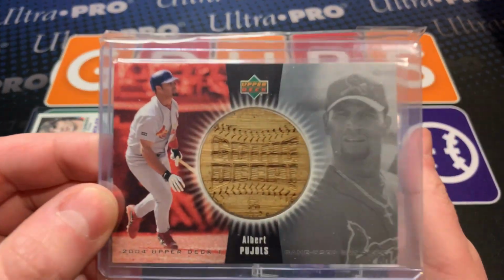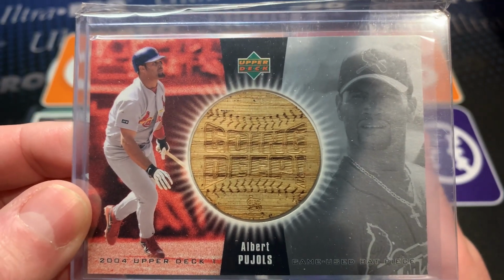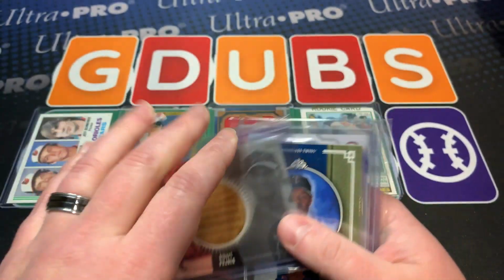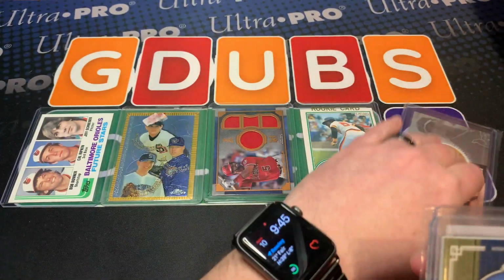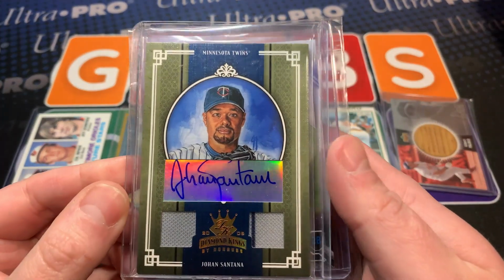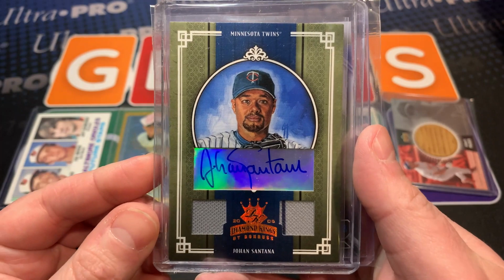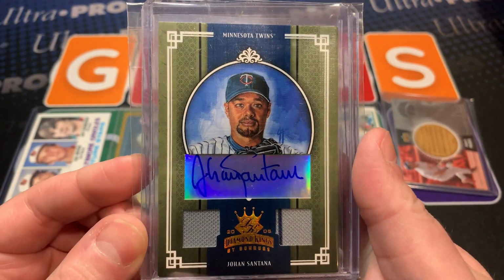This was just super cool. This is back in the day with Upper Deck, but it actually is a game-used piece of his bat, and then they put like a little insignia in it, which is really cool. Not numbered or anything like that. And then couldn't resist picking up Johan Santana Diamond Kings. I'll eventually do a little feature on this. I have a nice little set of this.